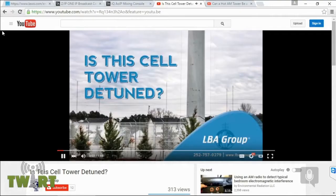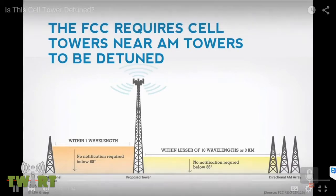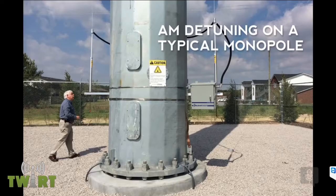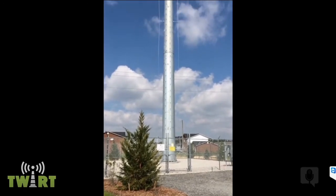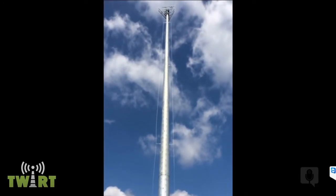On cell towers, it's important to be able to recognize those that are AM detuned. U.S. law requires towers near AM broadcast stations to be detuned to avoid influencing AM radio signal patterns. The chart here shows some of the regulatory considerations. You will find different styles of detuning on each cell tower type. This is a typical self-standing monopole equipped with an LBA detunipole detuning system. Note the tuning box, support beams, insulators, and vertical wires. On any detuned tower, all tower fixtures must be mounted clear and kept clear of the detuning components.